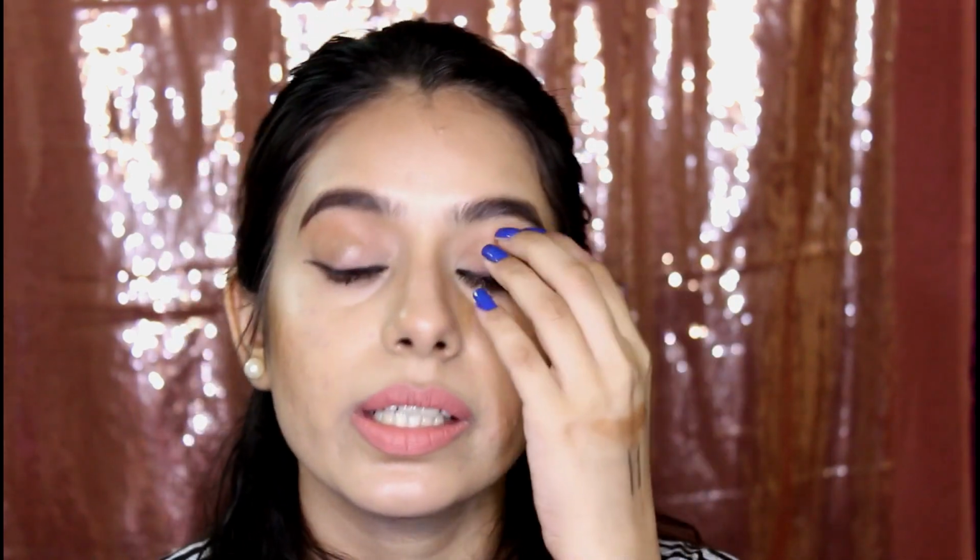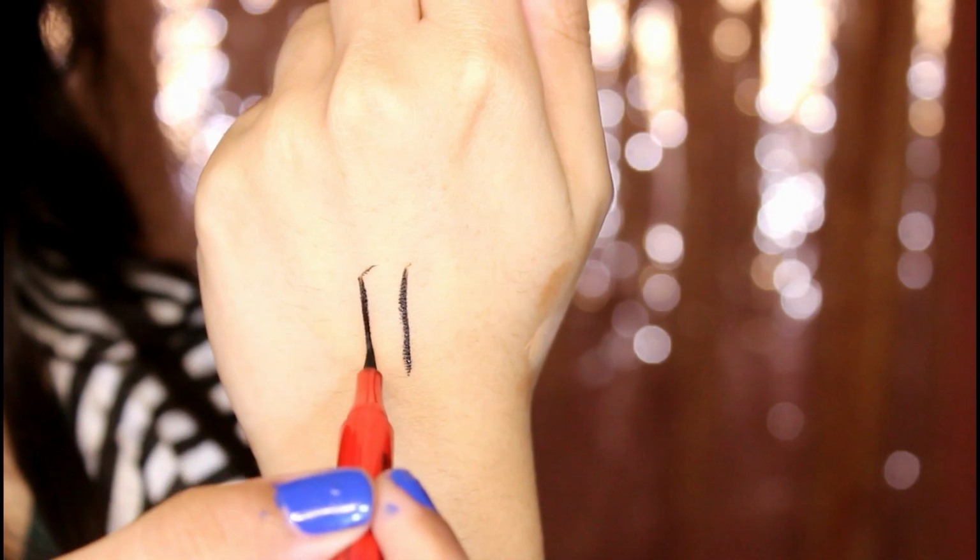It looks black. It's very black. It is very pigmented, and it is a matte finish eyeliner. But regarding the smudge proof thing, it is not claimed to be waterproof, but they claim it is smudge proof. I did the smudge proof test.